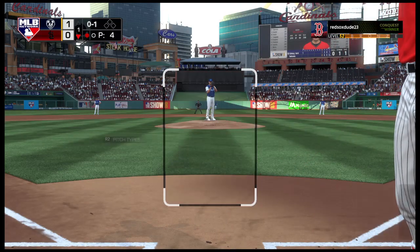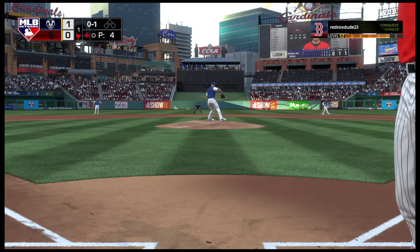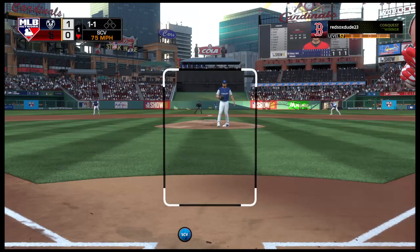I can't imagine he was sitting on fastball at his neck right there. He is going to have to lower his sights if he's going to have any chance.